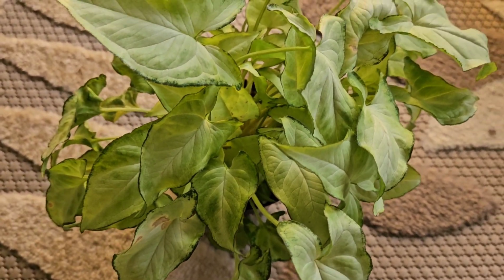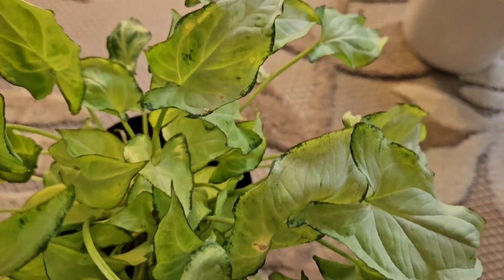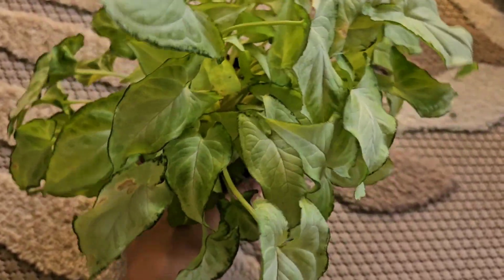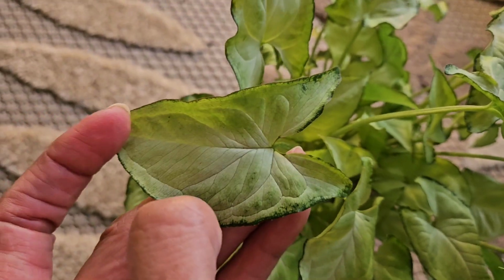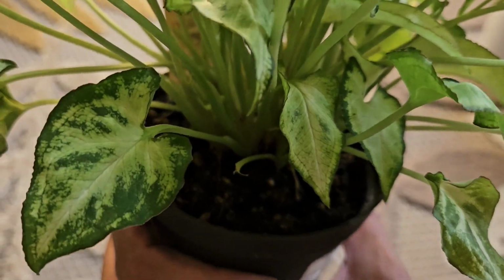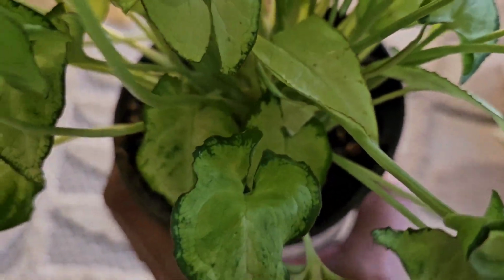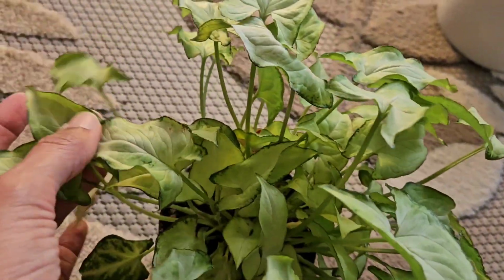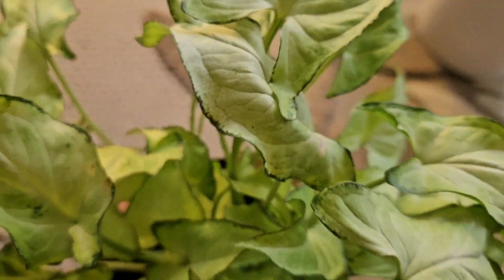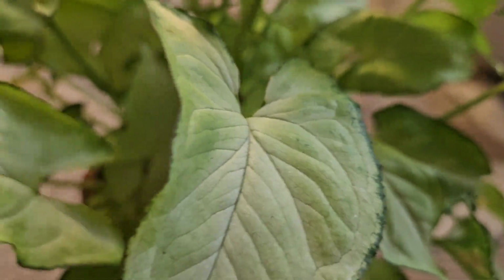Now this one, another Syngonium. Much smaller in comparison. But it has been such a breeze with this one. So pretty. I love the color on the leaves. This is a Holly, I believe that's what it was called. It had a little bit of something different going on here, but that's what the label says. It's a Holly Syngonium. Very pretty, very easygoing. Again, I love Syngonium for that reason. And let's go on to the next plant.